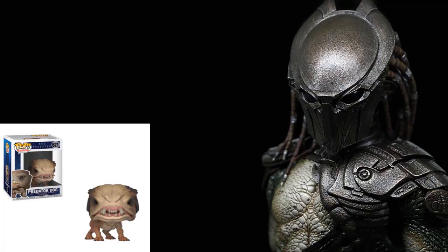So I'm really excited. So the first one we got here is number 621. This is the Predator dog. So this is something new that we haven't seen when it comes to the Predator movies. We haven't seen any type of Predator animal per se. So here we have a Predator dog, and he looks pretty damn scary. I definitely wouldn't want to cross paths with him.